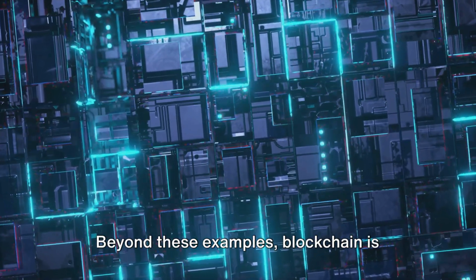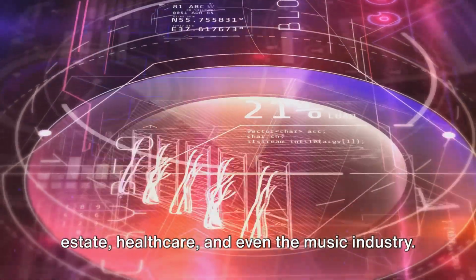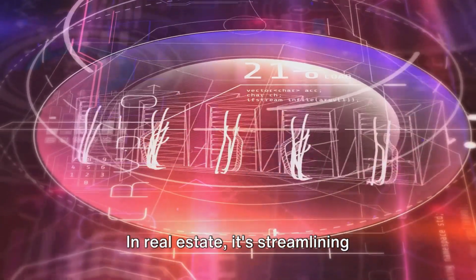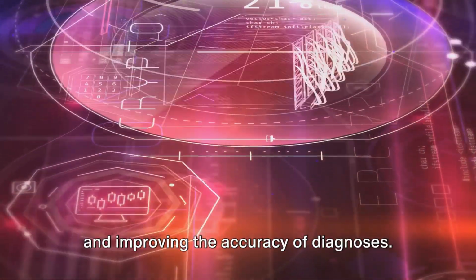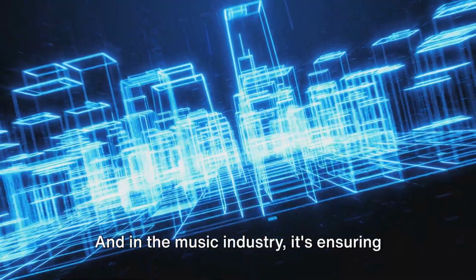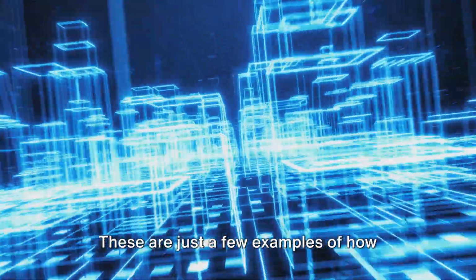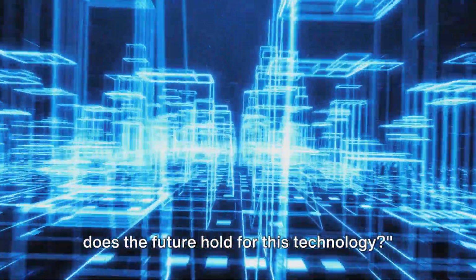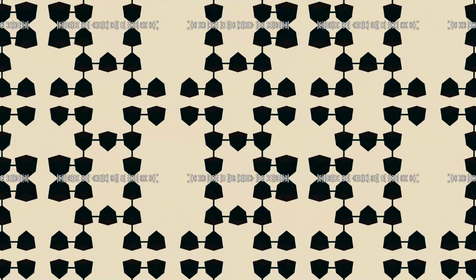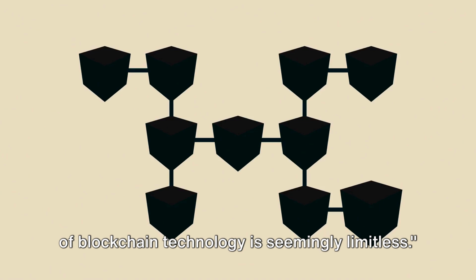Beyond these examples, blockchain is making waves in sectors as diverse as real estate, healthcare, and even the music industry. In real estate, it's streamlining property transactions. In healthcare, it's securing patient data and improving the accuracy of diagnoses. And in the music industry, it's ensuring artists get paid fairly for their work. These are just a few examples of how blockchain is shaping our world, but what does the future hold for this technology? As we look to the future, the potential of blockchain technology is seemingly limitless.